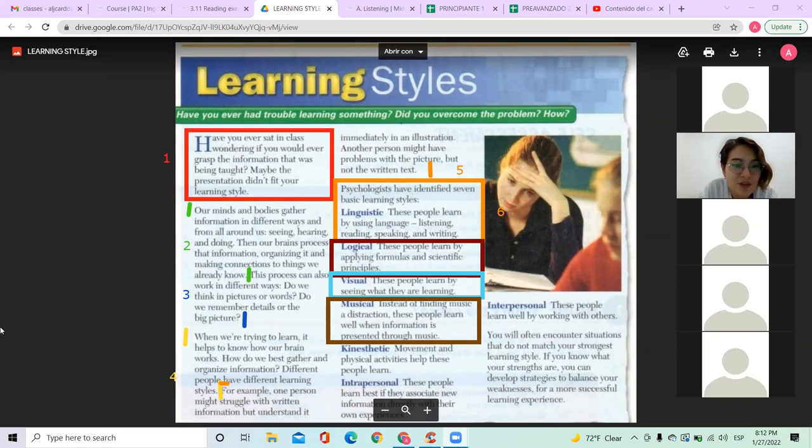So there we go. So let's read that again. When we're trying to learn, it helps to know how our brain works. How do we best gather and organize information? Different people have different learning styles. Thank you so much. Perfect. Then I have Ana Godinez. Please help us with number 5, continuing, for example, and until the orange line.